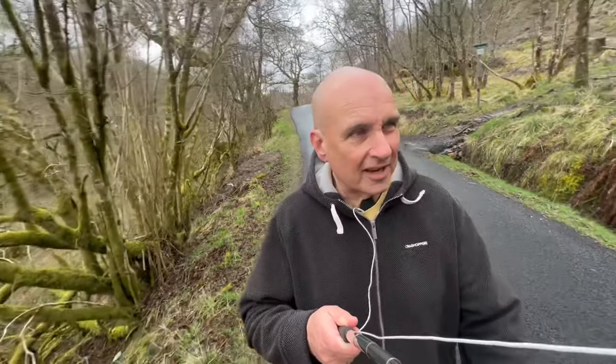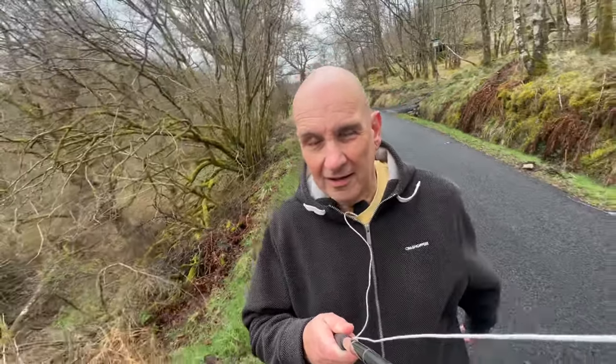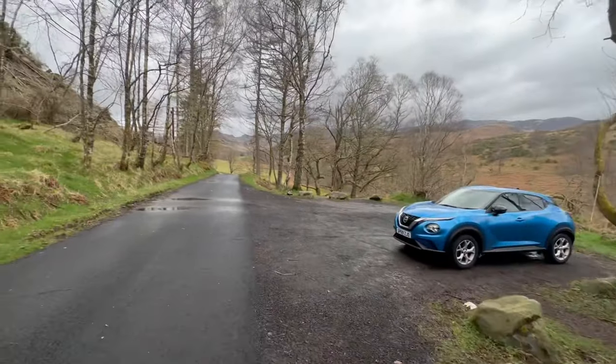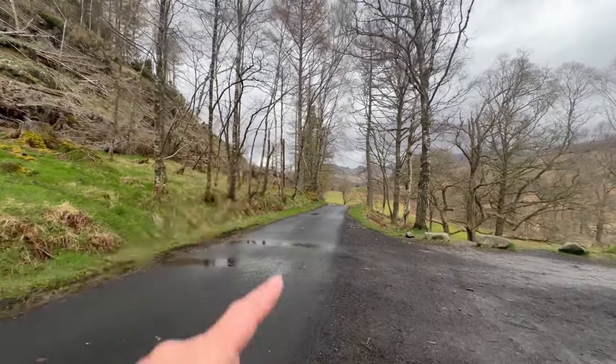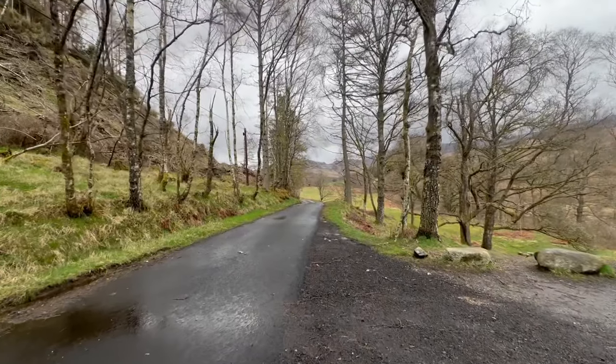I'll be sensible today. Right, let's walk past the car park. I'll just show you a wee view of the hills. That's where you park your car. There's a wee space there for about maybe 3 or 4 cars. And then this is the path that used to go right to the top of the glen, but now it goes halfway up the glen.